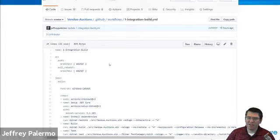GitHub Actions doesn't have as many diagnostic tools yet as we do see in Azure Pipelines, but again, they're working on it. It'll come. But you see this integration build. I want to highlight the key steps. So right now we have one job. We're running on Windows. We can run on Ubuntu. We can run on Mac OS.